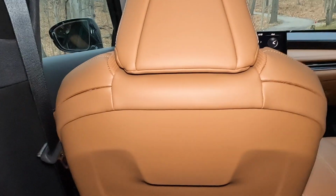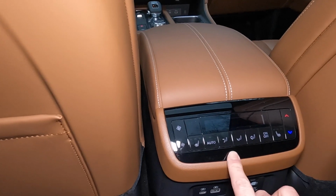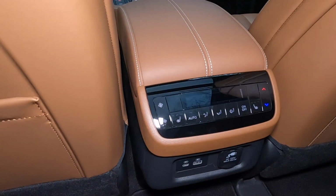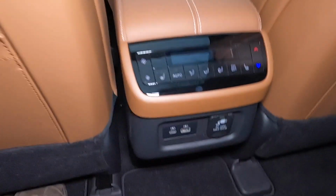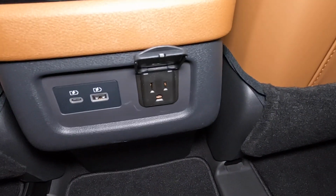Being a Sensory, there are a lot of nice things in here. For example, the 2nd row heated seats, which is nice right there. Now the 3-zone climate control, that's actually standard across the board, but the heated seats for the outer bound 2nd row, that is not. You also have more USB ports down here, AC power beneath that, and on sunnier days, you have a shade as well. How about that?